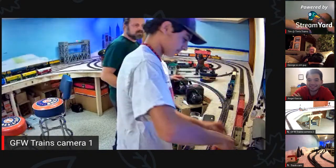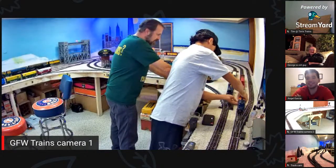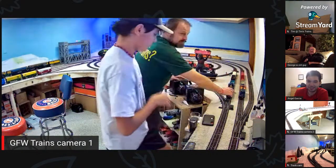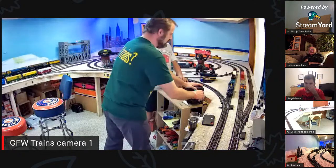All right, that's what's called standardization in the IndyCar thing. They should race some G gauge. See how that goes. I don't think they've got any G gauge. I've got G gauge cars and no engine. All right. No track to mount anything either.